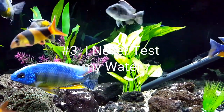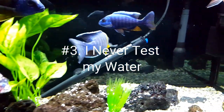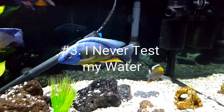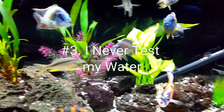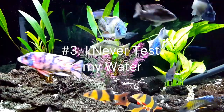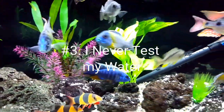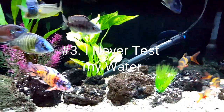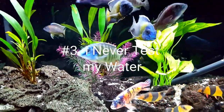And finally, after realizing that he had gotten lazy on his testing, he ran some tests and discovered, for reasons that I don't really recall right now, that his pH had crashed. And instead of being around 8, where it normally was, and where it was in the other tanks that he was maintaining, it was sitting around 7, or maybe in the high 6s, I forget exactly. But the fish were under severe stress and were dropping like flies.